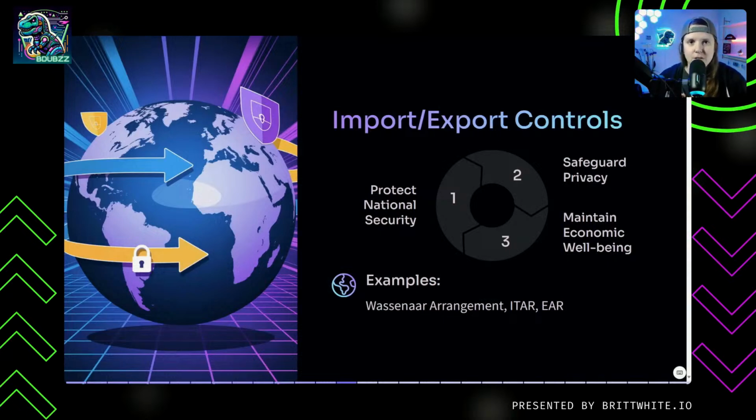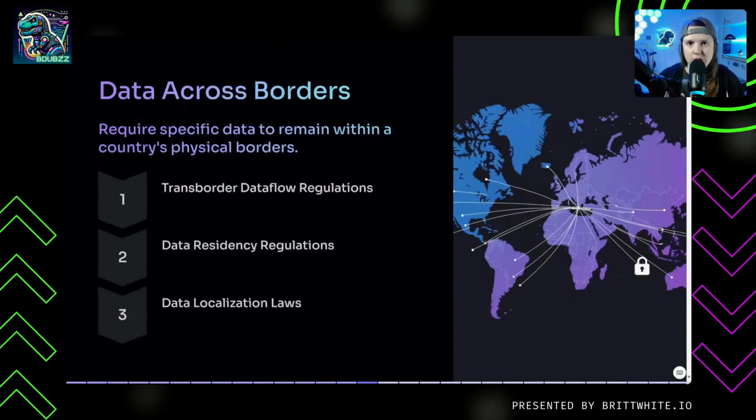Many countries have laws called Transborder Data Flow Regulations, Data Residency Regulations, and Data Localization Laws. These require that specific data remain within a country's physical borders, usually personal data of citizens. If a country has strong privacy laws, they may wish to prevent personal data from being stored or processed in countries with weaker laws. This can be really challenging for organizations to keep track of, with the proliferation of service providers and global cloud services. GDPR is a great example of a data residency regulation.